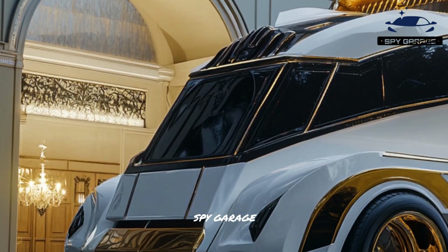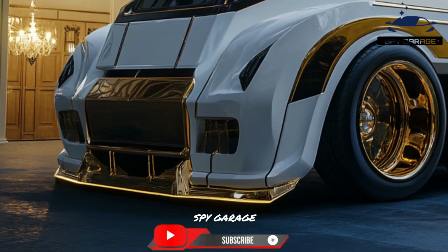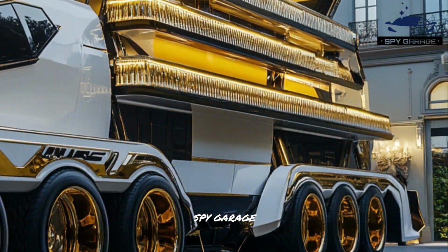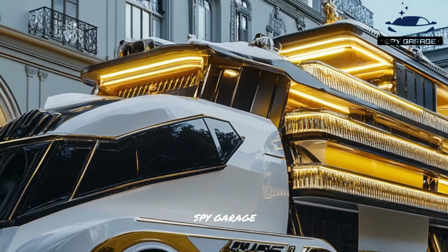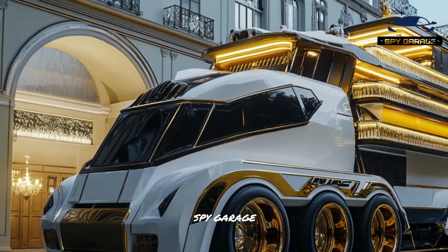The 2026 Koenigsegg Motorhome Superluxury Palace is a bold combination of the spacious comfort of a luxury recreational vehicle and the extreme hypercar performance DNA. It is necessary to extend Koenigsegg's commitment to lightweight materials, cutting-edge engineering, and astounding speed into the field of mobile luxury living in order to envision such a creation.